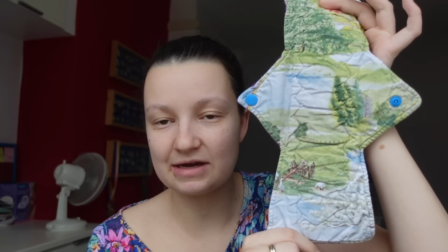And I saw this print on Etsy and I just absolutely loved it. It's a farmland print. Again, I've had this for a very long time, so this brand may very well not exist. And like I said, I can't really remember what it is, but it's a very absorbent 12-inch pad. So again, really good coverage. Can probably go into my postnatal stash pretty quickly after I've started bleeding as well.